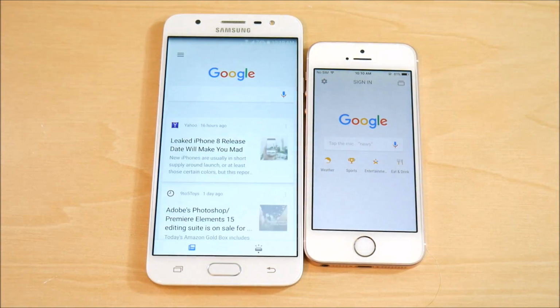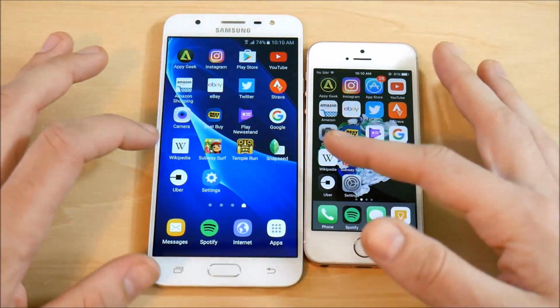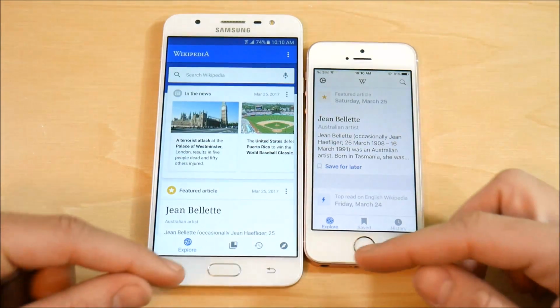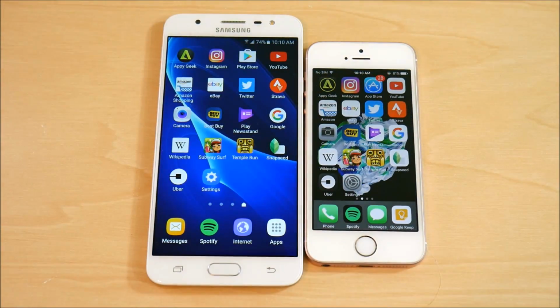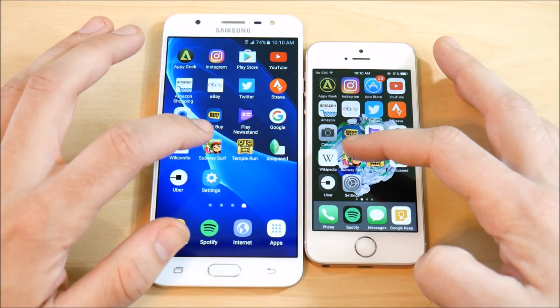Let's go to Google. And it looks like the SE took it on the Apple phone, takes a Google phone, even on its own application. Let's go to Wikipedia. And you see that one was very close. So you can see the J7 Prime is a very solid performer here. It can keep up with some of the best in terms of processors.